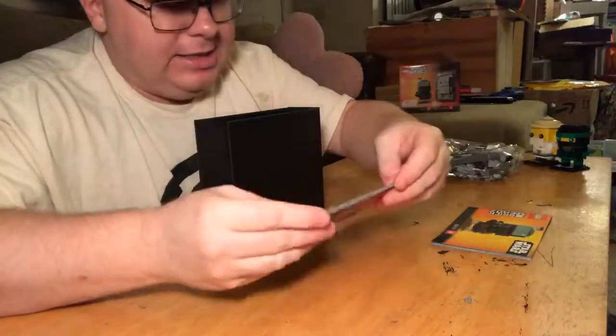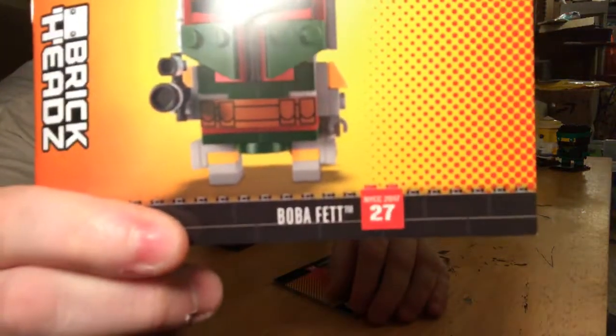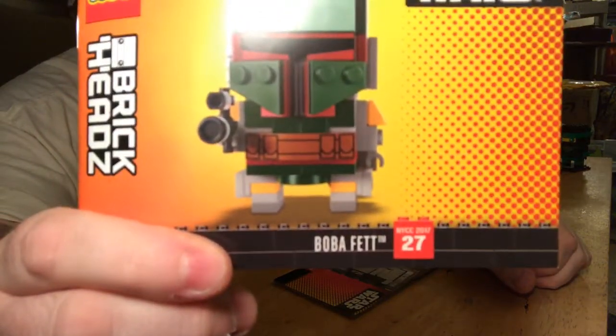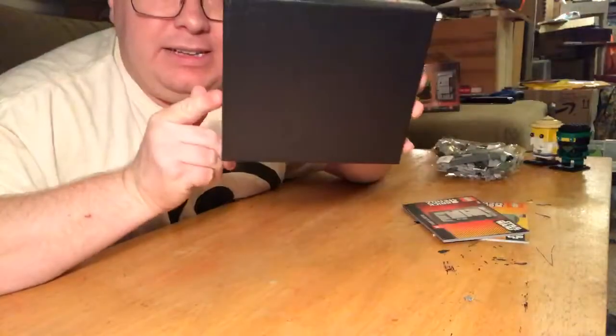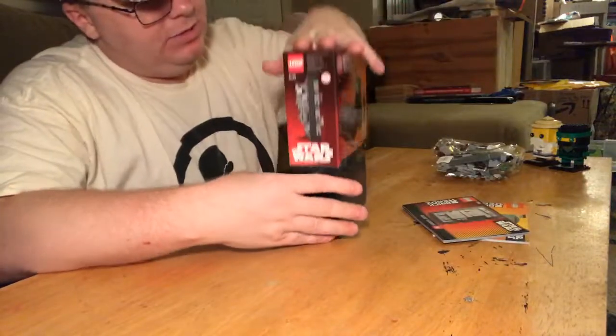So, slightly nicer. Oh, you can see here, if you look real close, Boba Fett is NYCC 2017, number 27. Is this the 27th Brickheadz produced? I guess so. And Han is 28. And that's it for what's in the box. Let's close that back up again.